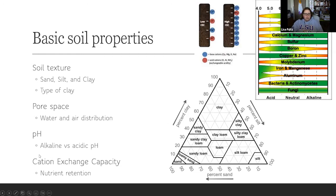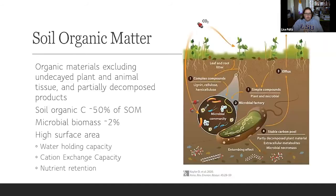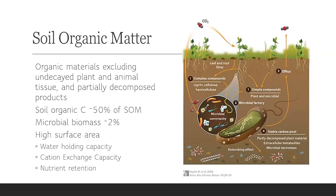We also see this property of cation exchange capacity, which is essentially a function of the soil having a negative charge on the soil surface. And that negative charge allows for the soil to hold on to nutrients like ammonia, calcium, potassium, phosphorus in the soil profile. And that is influenced by things like soil texture, but it's also greatly impacted by soil organic matter.